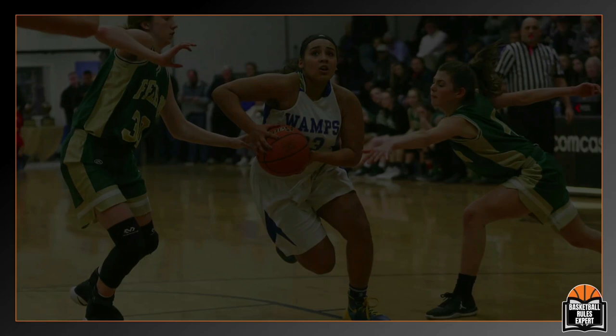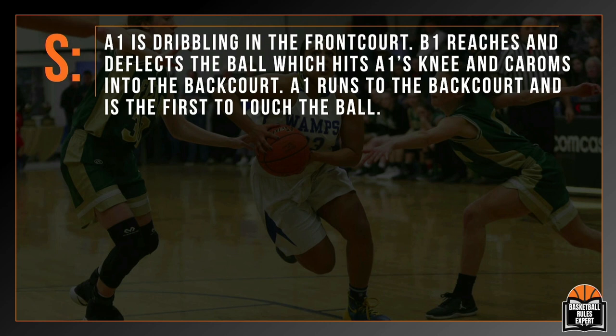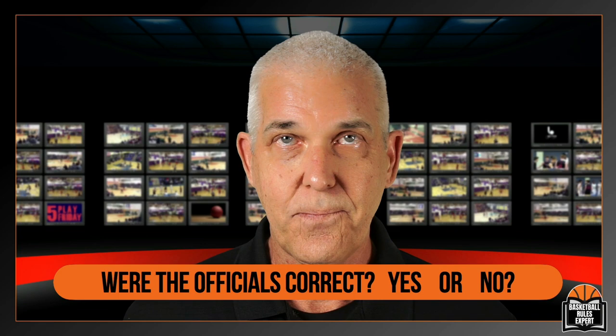A1 is dribbling in the front court. B1 reaches and deflects the ball, which hits A1's knee and caroms into the backcourt. A1 runs to the backcourt and is the first to touch the ball. The officials give the approved NFHS signal for a deflection and rule this a legal play. Were the officials correct? Yes or no?